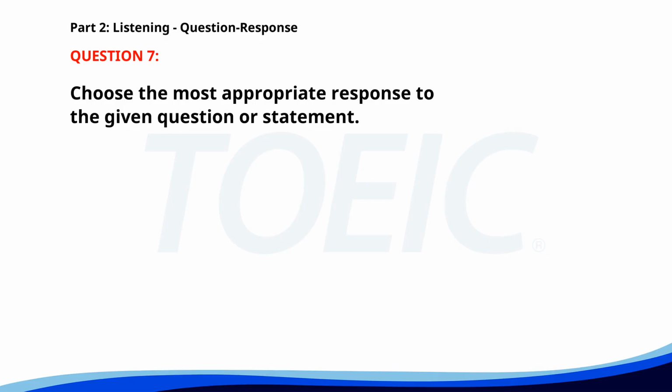Number seven. How much does this book cost? A. It's $15. B. Sure, I'll buy it. C. I love reading books. The correct answer is A. It's $15.